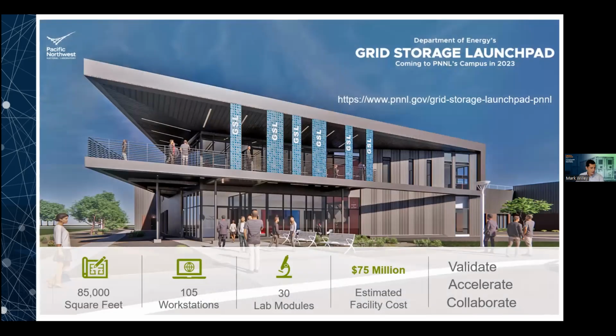So I think I'm about 40 minutes here. I'm going to just leave you with some of the things we're doing at PNNL to support some of these challenges. We do some work in the workforce area, but there's this new, as Vince said at the beginning, grid storage launchpad facility that's coming online. We have that working on a lot of the long duration storage work, but it also supports a lot of our other battery manufacturing development work and validation.